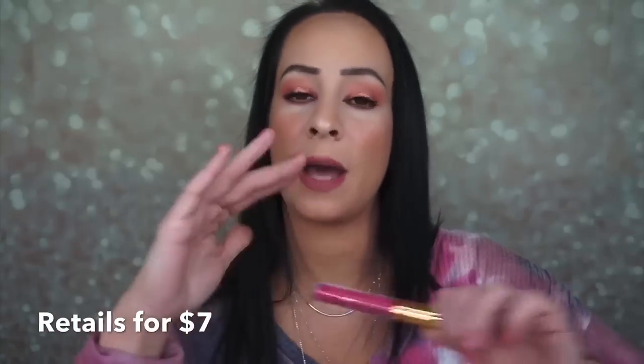Then the last lipstick that I have for you guys is the ColourPop Ultra Blotted Lip. Now I have a few of these. I don't know where they are, so I grabbed this one. This is in Double Double. I like to wear Double Double and Santa Fe together. It just creates a beautiful shade for me. But this right here is the absolute most comfortable liquid lip, if you can even call this a liquid lip, ever.